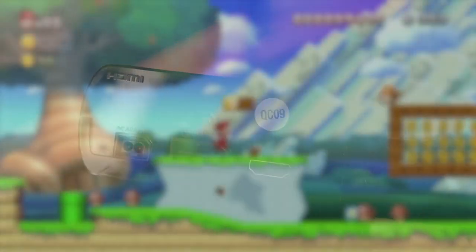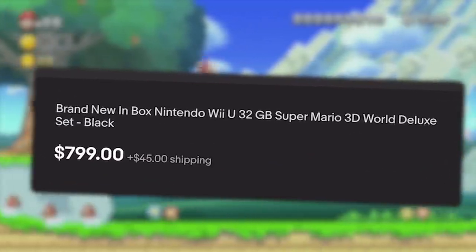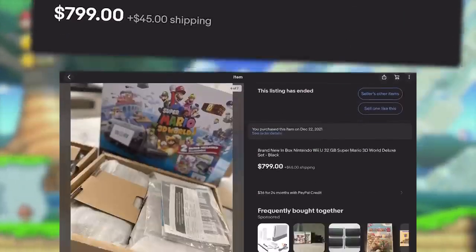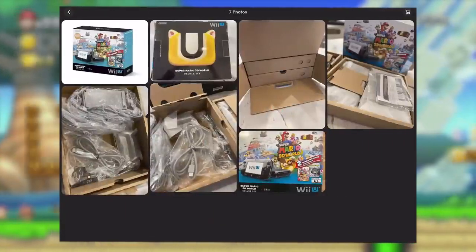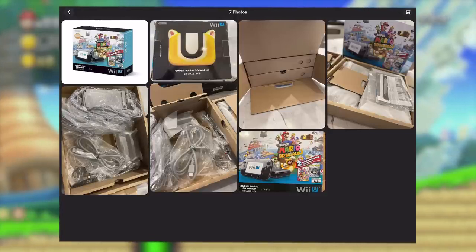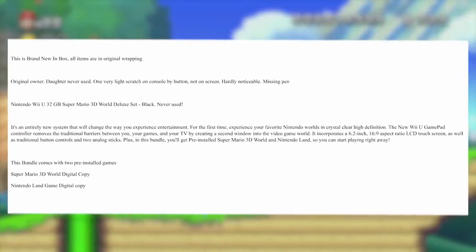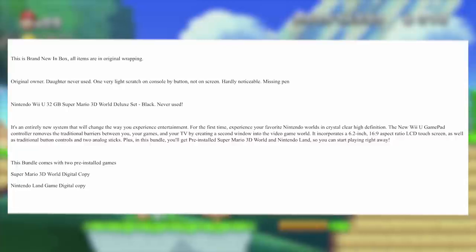The eBay seller lied. Look at the listing, here it is. Brand new in box Nintendo Wii U 32GB Super Mario 3D World Deluxe Set Black. What would you think when you saw that? You would think that it is brand new in box. But here is where the seller got me and they're covering their own ass. Look at the description. This is brand new in box. All items are in original wrapping. Original owner, daughter never used.